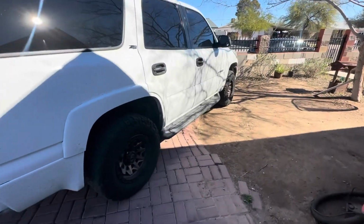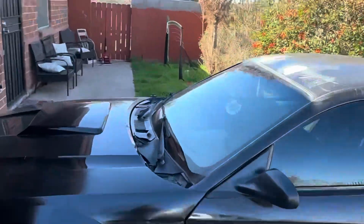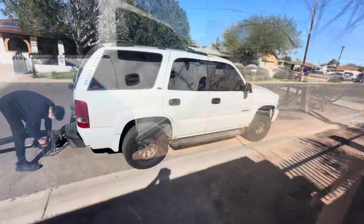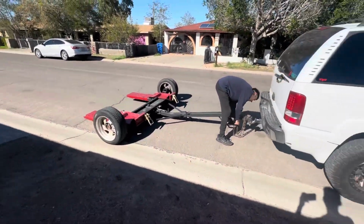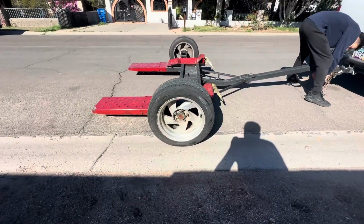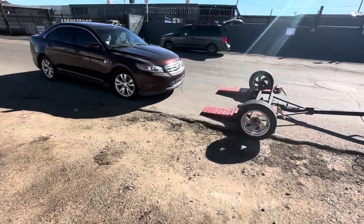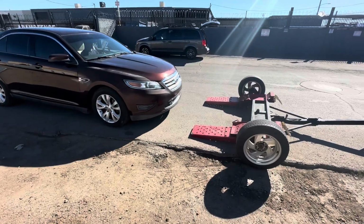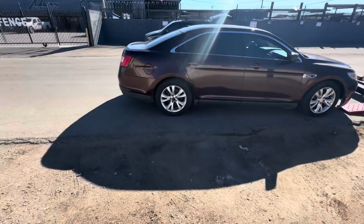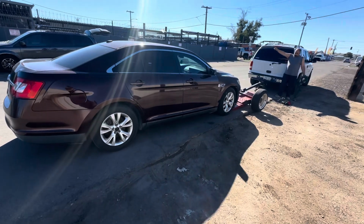So we're gonna go pick up a little car we just bought. Got the little rig, the little custom dolly. Paid $900 for this Taurus. Says it overheats, but I mean, it's running pretty good.